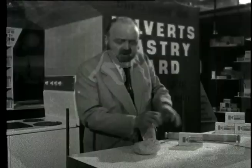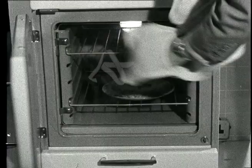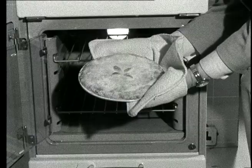And now look, see what they've got in the oven here. And just look at that. It's perfection. And that's what pastry made with Kilvert's pastry lard looks like. That's pastry perfection. Well, now it's time to leave this wonderful stand with its many uses for lard in the kitchen.